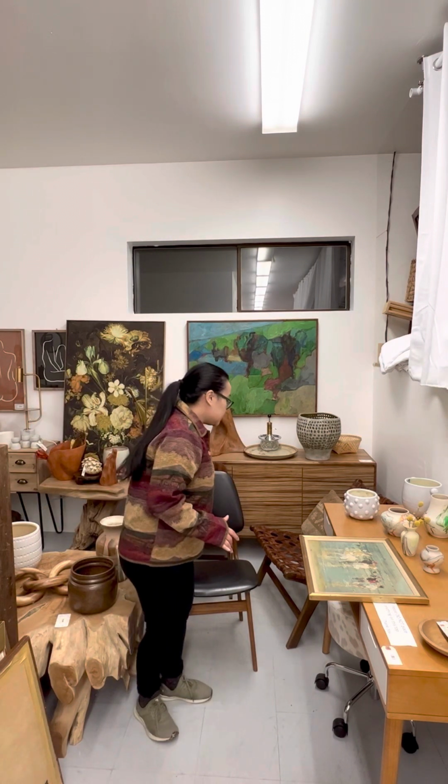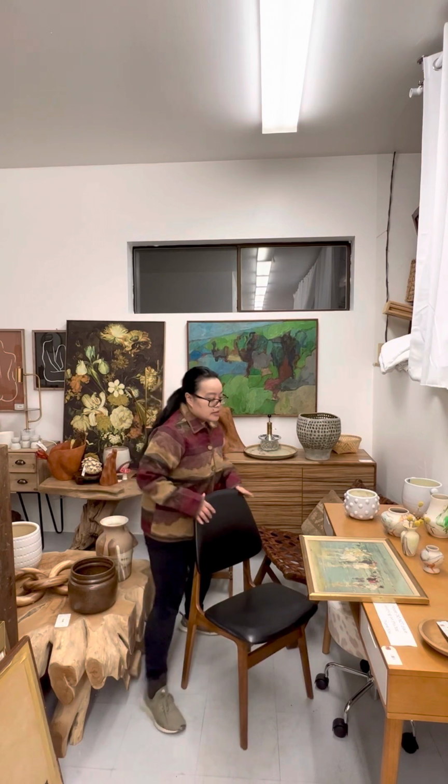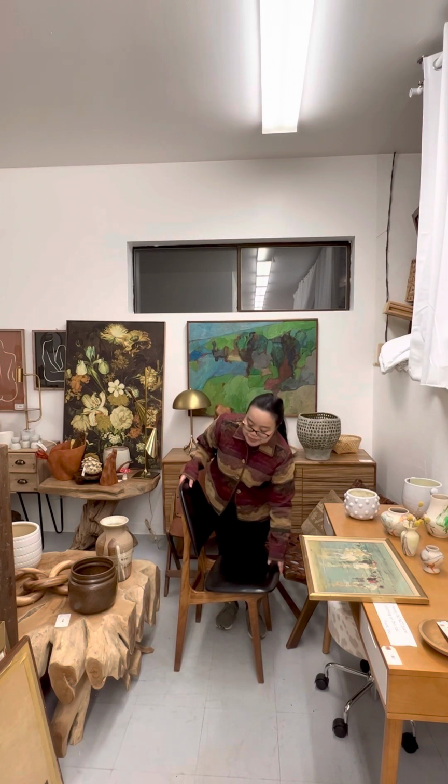Also, what I wanted to talk to you about is chairs. What chairs should you buy? Okay, so we sell a lot of Danish modern or mid-century modern 1950s furniture.